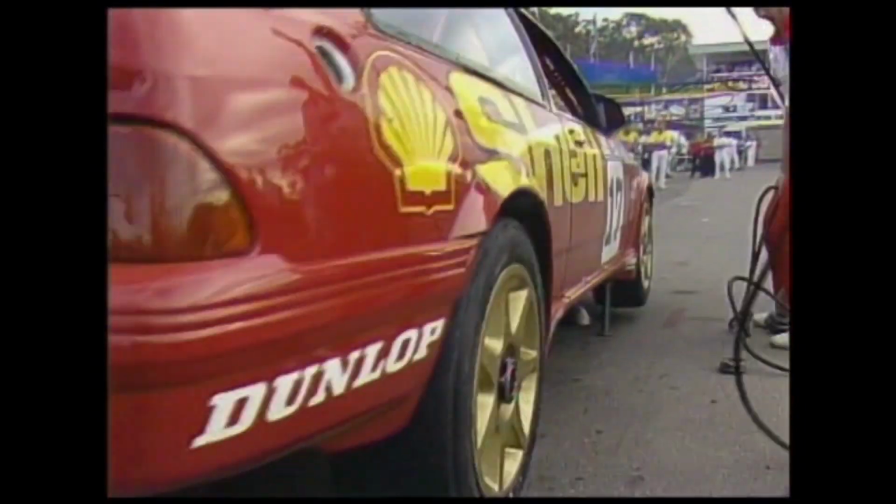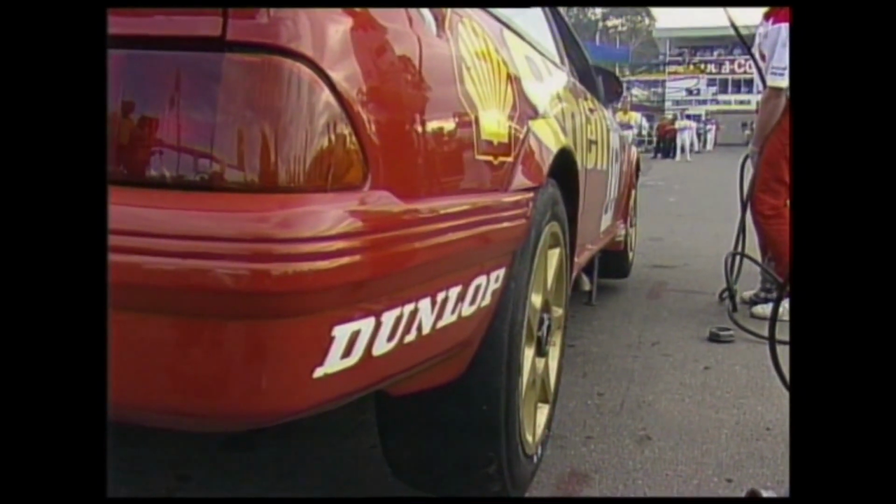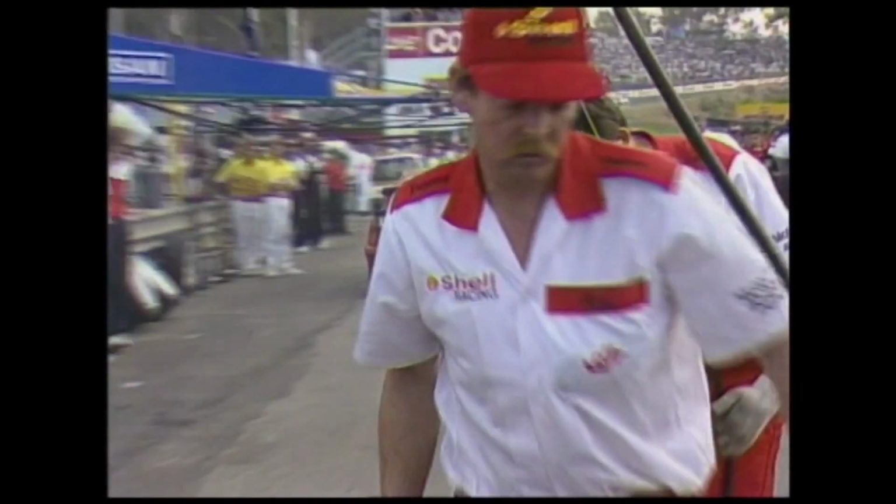Dick Johnson in the pits, car number 17, change of rubber for Johnson. Led the race early and did it superbly. Well, it was an experiment for these guys. They were running a new type of tyre, so it was a worthwhile experiment, certainly. Well, he heads back out as Jimmy Richards heads up Bitchapave Hill.